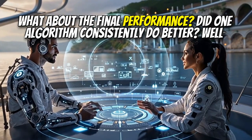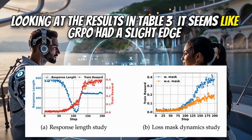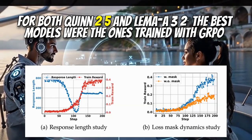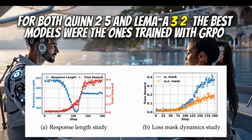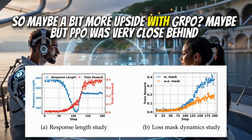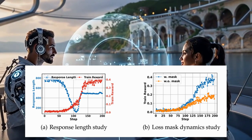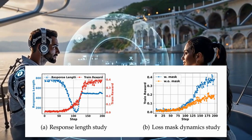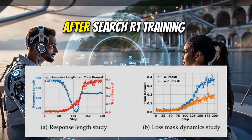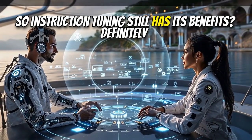Interesting. What about the final performance? Did one algorithm consistently do better? Well, looking at the results in Table 3, it seems like GRPO had a slight edge. A slight edge. Yeah, for both Qwen 2.5 and LLaMA 3.2, the best models were the ones trained with GRPO. Okay, so maybe a bit more upside with GRPO? Maybe, but PPO is very close behind. Okay, so both are viable options. Yeah, it probably depends on the specific setup. And they also observed that instruction-tuned models generally perform better after Search-R1 training. Yeah, especially with GRPO. So instruction tuning still has its benefits.